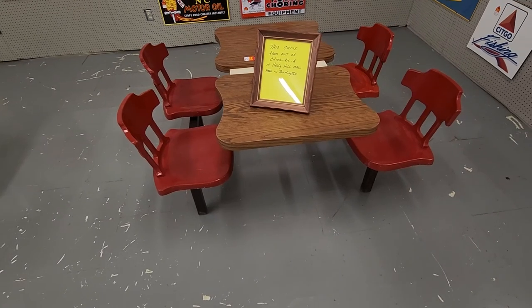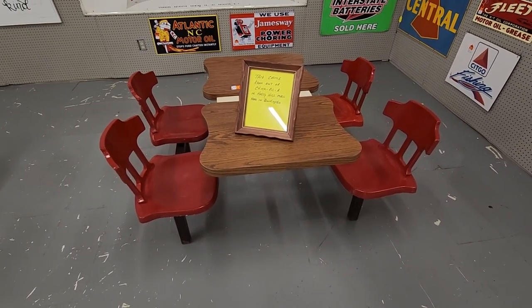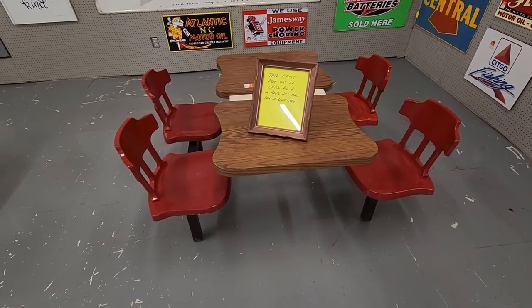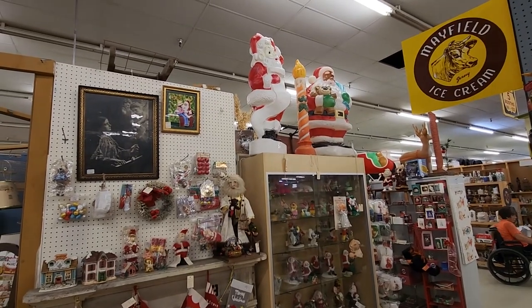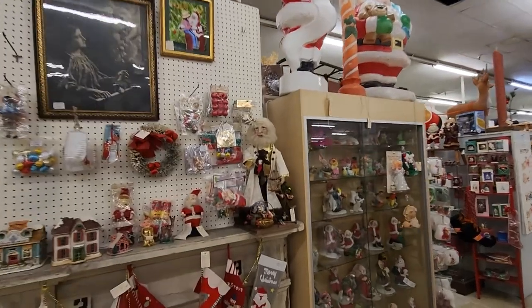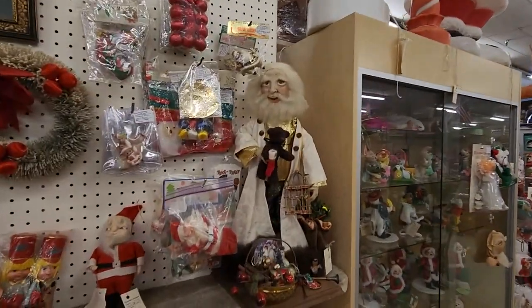It's from the old Chick-fil-A in Holly Hill Mall. I do remember those. They had them at our mall too, those old seats. And check out these vintage decorations right here. And there's old Doc Brown right there. Well, it looks like Doc Brown.